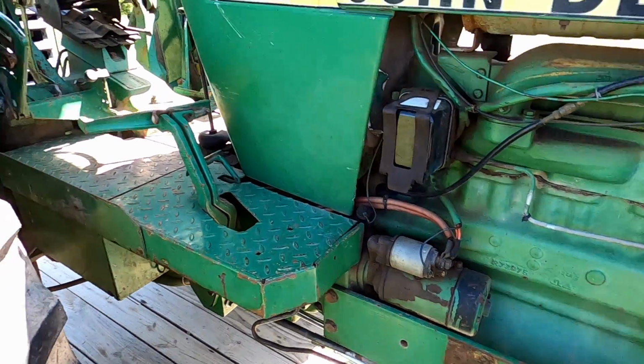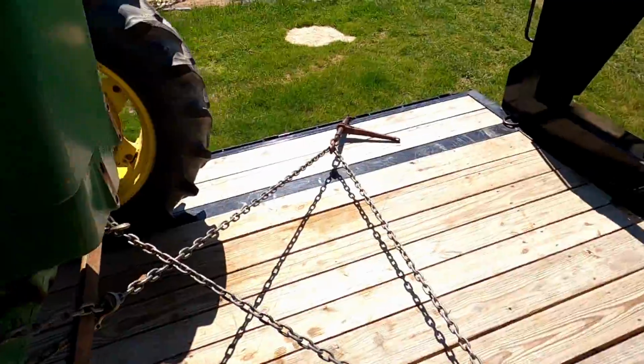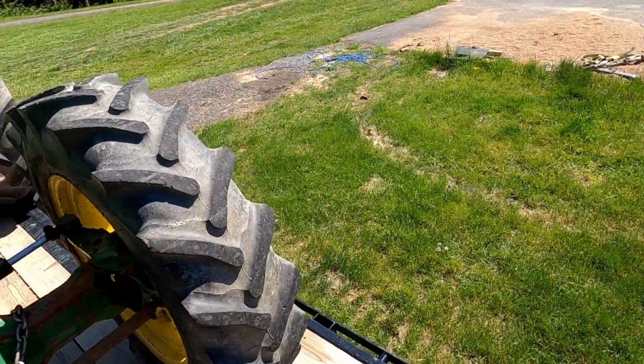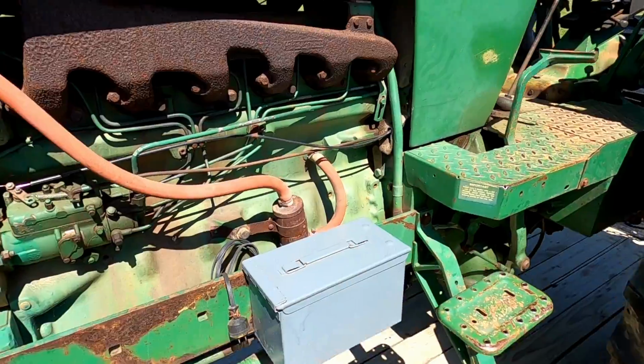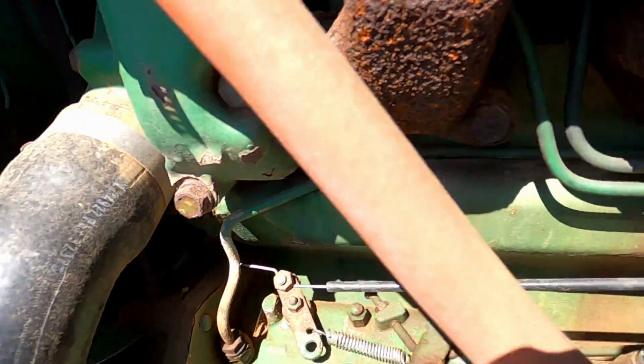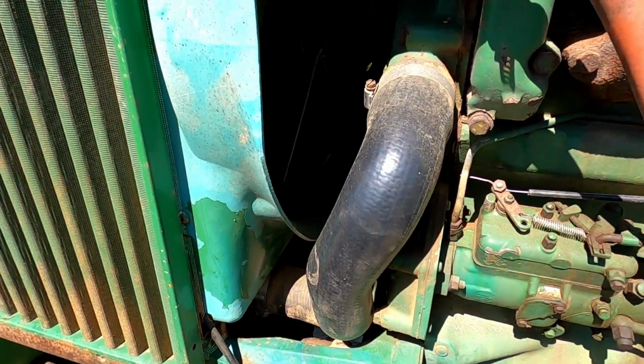It's got 7,700 hours, so it's getting up there in time. The tires are in pretty decent shape. It's had some work done to it. Doesn't look like this is a turbocharged model. It looks just to be naturally aspirated.